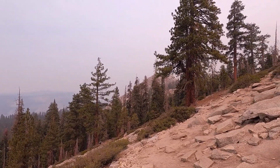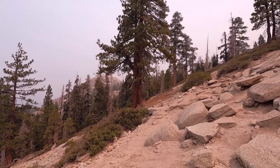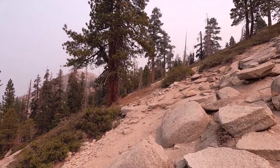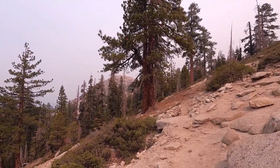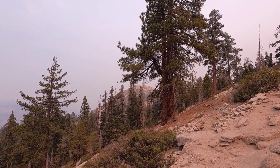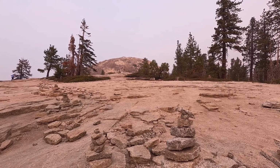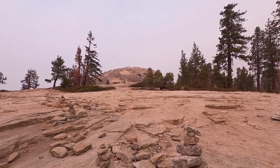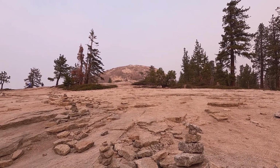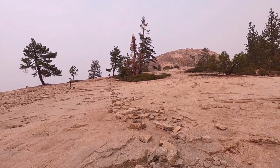Very rocky and sandy is the trail. Well, we reached this little, what I'm going to call subdome, right before Sentinel. So we're going to continue here across these rocks.